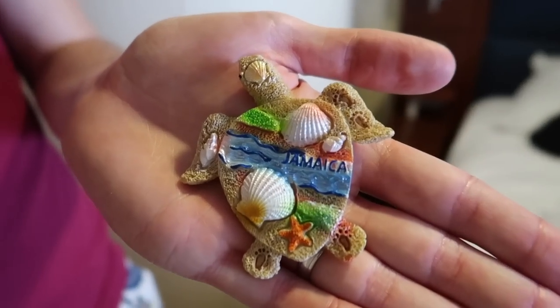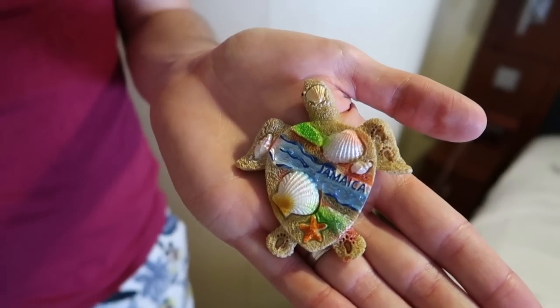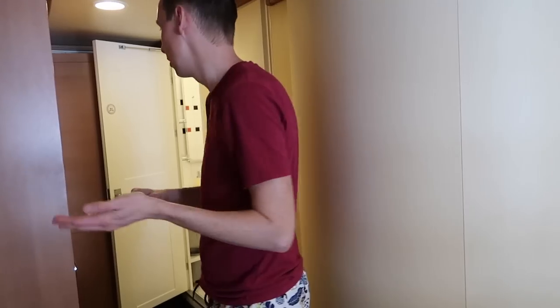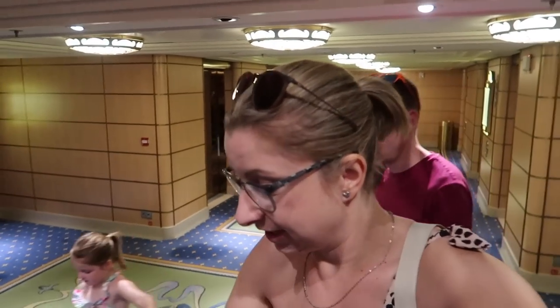Just because I know you're all on tenterhooks, we got our magnet, yay! And it was $4. Oh, that's good. You lost your voice. $4. Well, it's $3.99 now. Oh, there you go. Rounded it up. So we chilled in the room for like half an hour, maybe the kids did some bits. And now we're going up to the pool deck, which is hopefully a quiet ship.